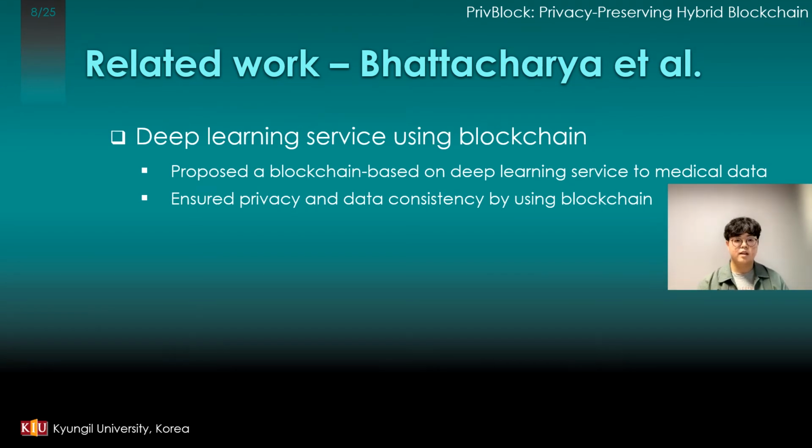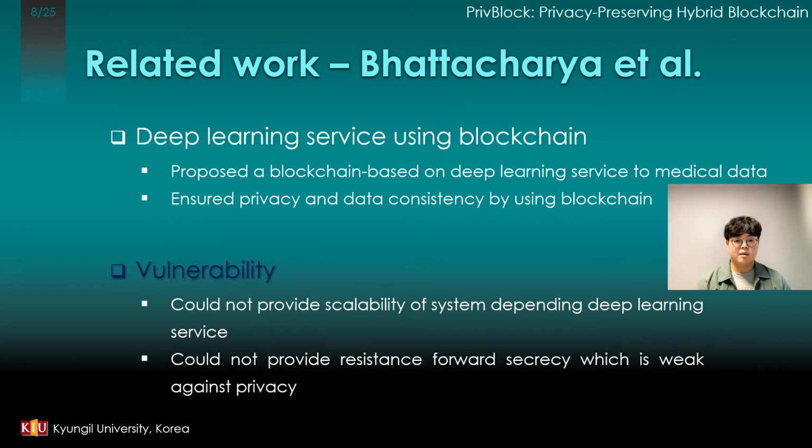The other is a deep learning service based on private blockchain by Bhattacharya et al. Due to the private blockchain, usage ensures privacy and data consistency. But it could not provide scalability of the system. Also, it could not provide resistance against forward secrecy for system security.